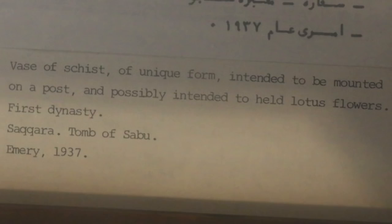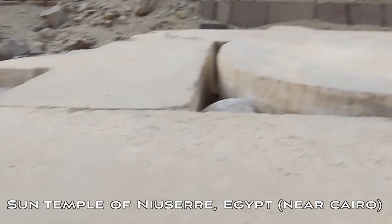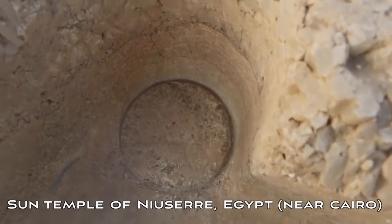Let's note that they have stated possibly intended to hold lotus flowers, so they're not saying it is so. They do state of unique form. So you can see the round bore kind of clearly there. You can also just to the side see it, just to the side also, right there and there.